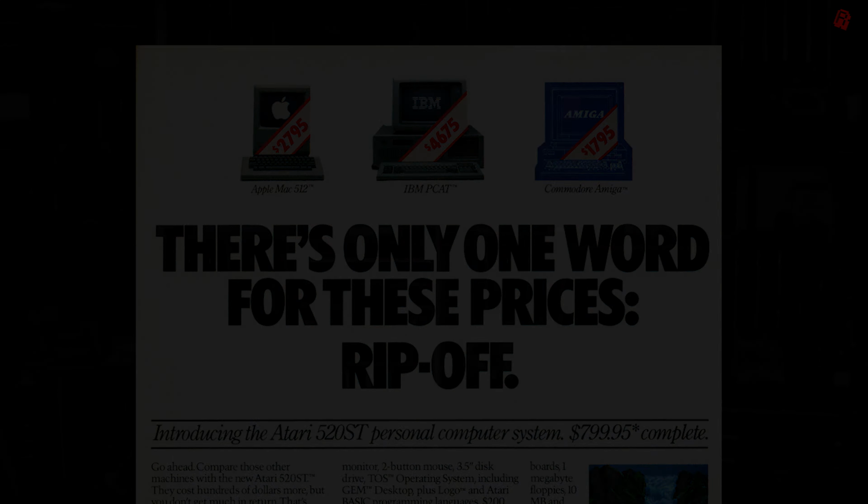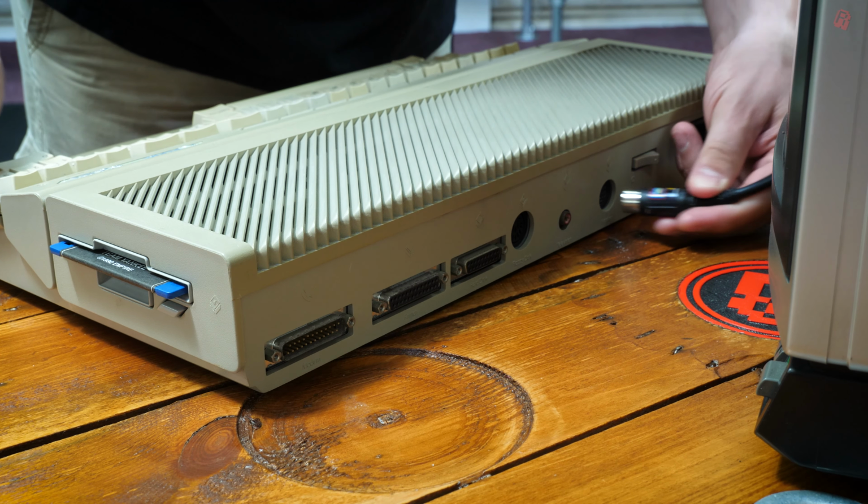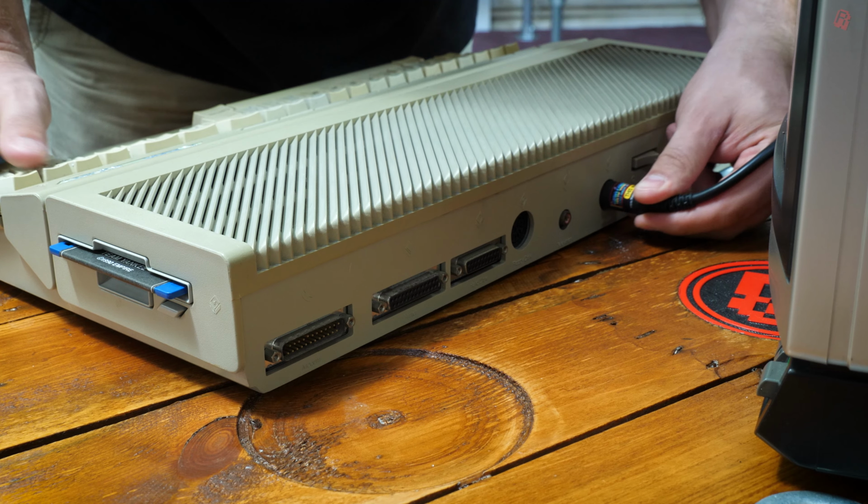Let's see what's up with this Atari ST then, and for testing I've paired it up with this gorgeous 1986 Sony TV. It's in incredibly good condition and it's period correct for the ST. We've got a cable that goes from the monitor output to the SCART on the TV.